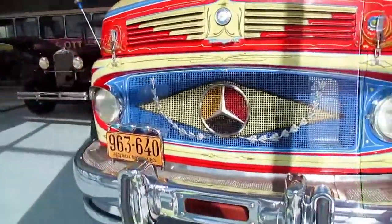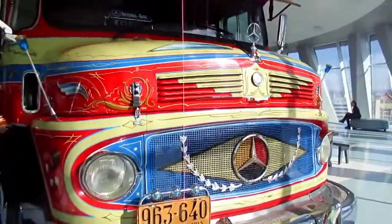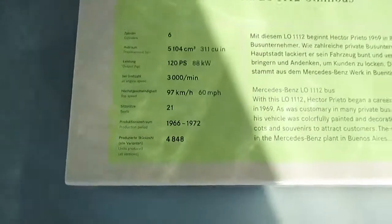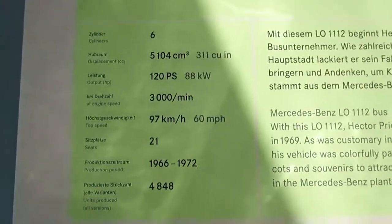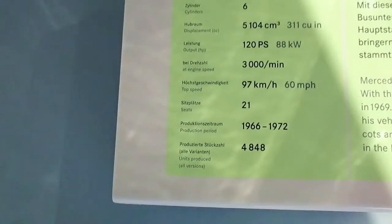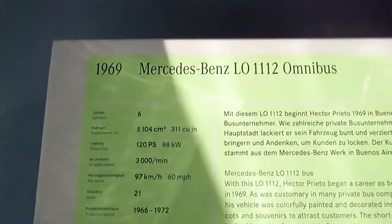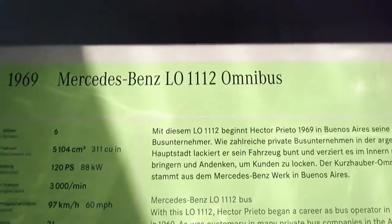You must come here. This is 1969 here. Six cylinders, 120 PS, which is horsepower. PS is in Germany. And 88 kW. In production from 1966 to 1972, and it only seated 21 people. 1969 Mercedes-Benz LO1112 Omnibus.